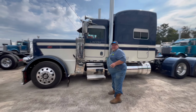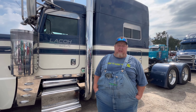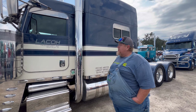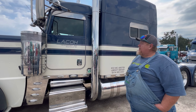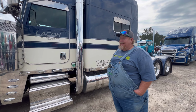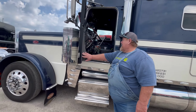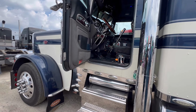Just tell me about your truck. It's a 2015 389, a glider. It's got a 95 motor in it, 13 speed, 336 rears. It was all blue, we added the stripes to it. We've done a lot of aftermarket stuff to it. It's got almost 900,000 miles on it now. Wow. And what is the wheelbase on it? 280. And that's the original interior? Well, we've done all the chrome and everything in it.